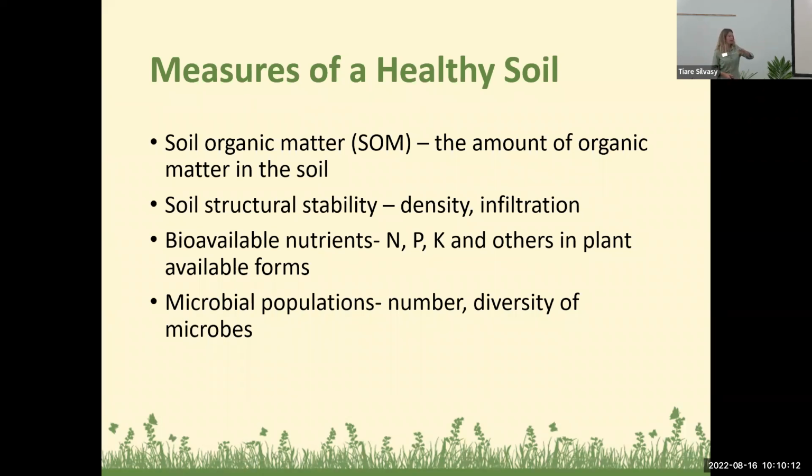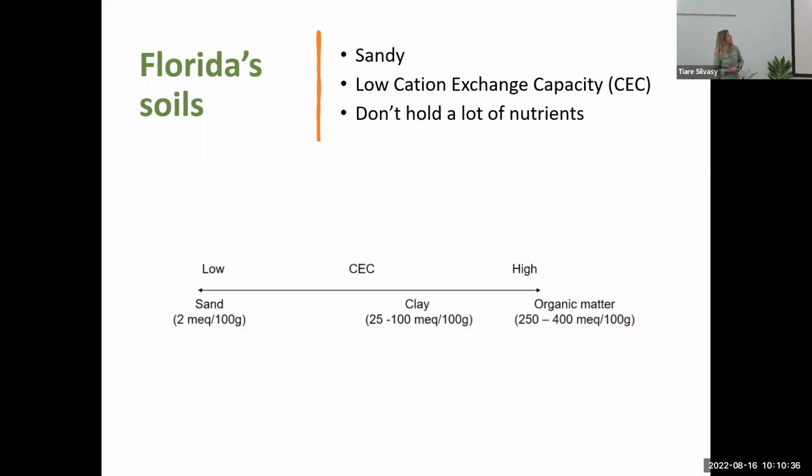And the fourth thing is, what is the biology of the soil? Just like in our own human bodies, we have biology in our gut and on our skin, and it helps with our digestive processes and nutrient uptake. Same exact thing in the plants. But how are we going to measure that? That's a tricky one. So next slide here.